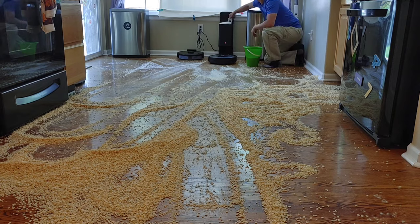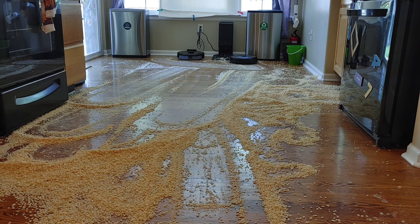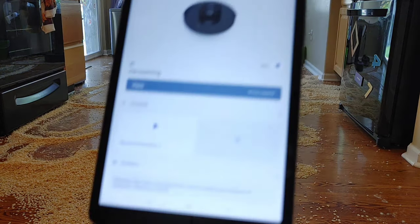Now, if you're wondering what the difference is between the Plus model and the non-Plus model, well, that just means that the self-emptying bin's included in the package. You can always just buy the non-Plus model and get the self-emptying bin later. I believe it's $349 for just the self-emptying bin.